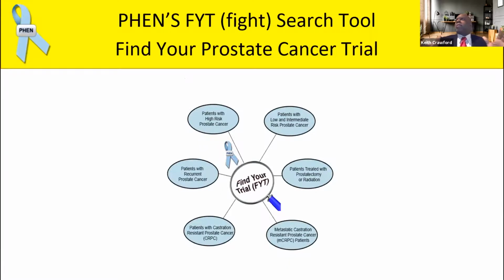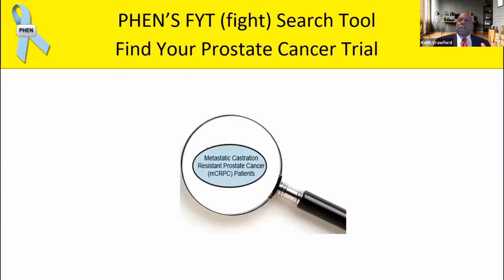Now everybody's excited about this. So now we have new therapies, but they're just the beginning. There are clinical trials out there that are hosting a lot of these new PARP inhibitors. So if you've been to clinicaltrials.com, it may be complicated, but that's why we developed the Find Your Trial tool, the FIGHT tool. So in this case, if you identify what area or what your diagnosis is, in this case, we're focusing on metastatic castration-resistant patients.